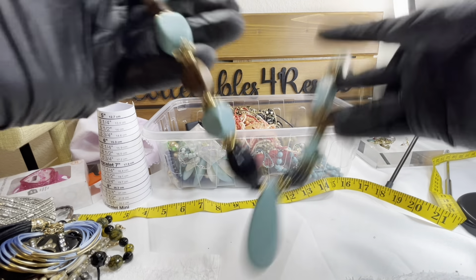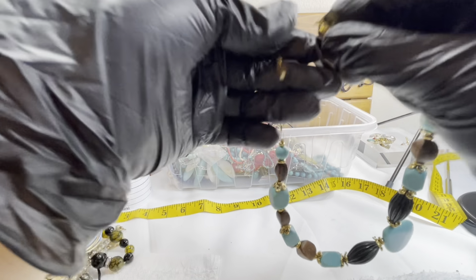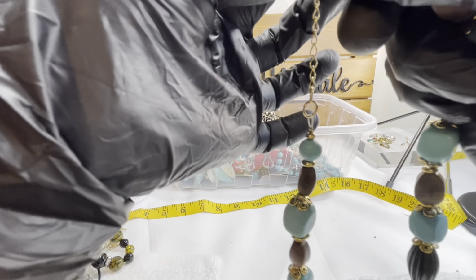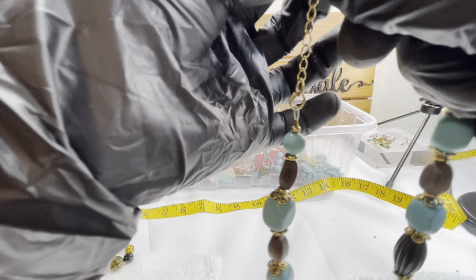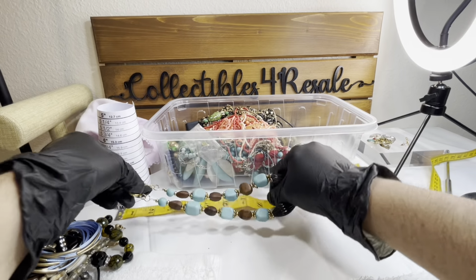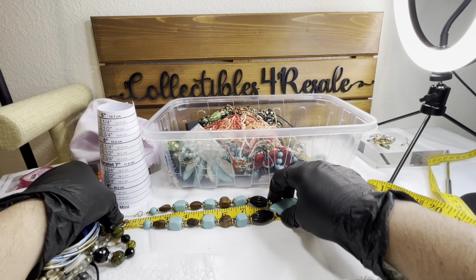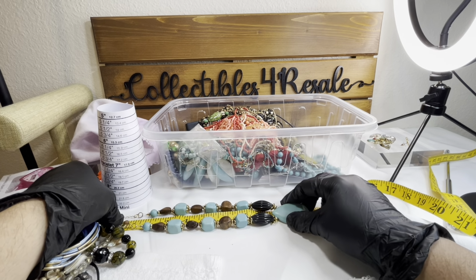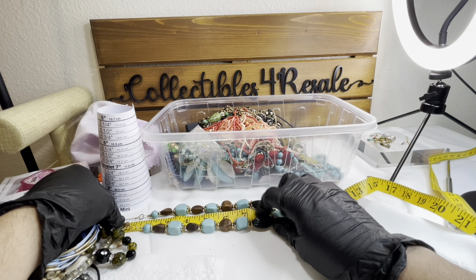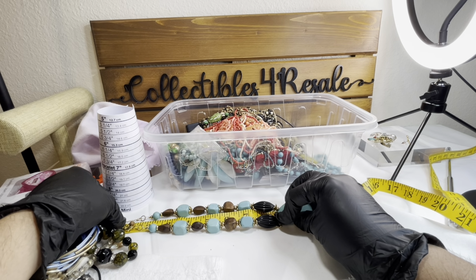Okie dokie. Let's see. Just like a fashion necklace. There's some pretty pieces in here, some pretty fashion pieces. Everything doesn't have to be designer to sell either. So if you're new to this and you're just watching videos trying to get an idea, just because you don't get anything designer doesn't mean you're not going to be able to sell it. It's just easier to market it. But if you can put in the right keywords, you'll be fine. You can sell it on style.